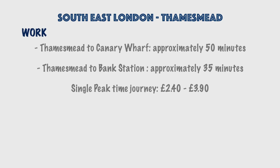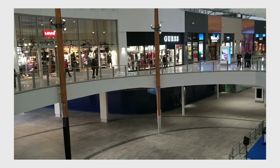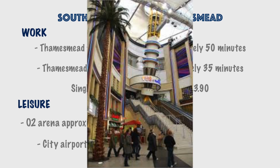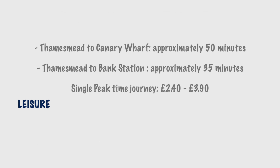Our first location is Southeast London, Thamesmead. If you work in Canary Wharf, the journey will take about 50 minutes, whereas if you work in the city, to get to Bank Station, it takes about 35 minutes. If we consider leisure, the O2 Arena is approximately 20 minutes drive away. They recently added clothing stores there in addition to the cinema and other F&B offerings that they have. There's loads of restaurants there, and City Airport is approximately 30 minutes away.